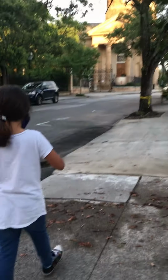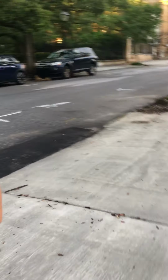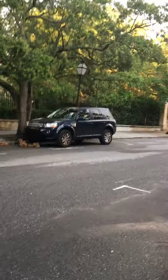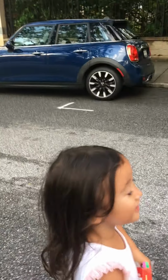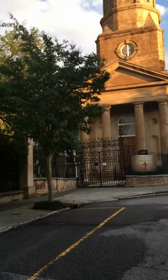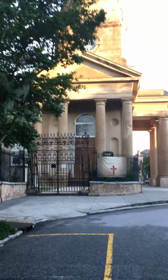We are walking in Charleston downtown. And this is the historical church. It looks like a castle. Look like a castle, Joel, right? Whoa, that's so big. Let's see what's the name of the church. St. Philip's. St. Philip's Church.